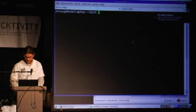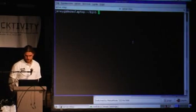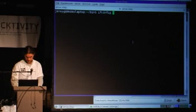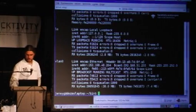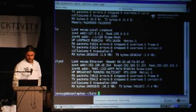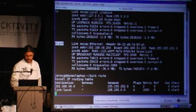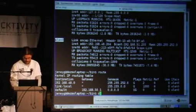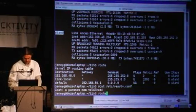we have this open network here. I've connected to this Hacktivity Aruba open network. This is the WLAN interface. That has an IP address, a routing entry, and I have DNS settings.